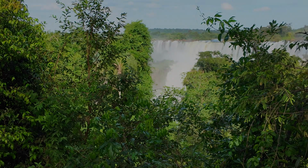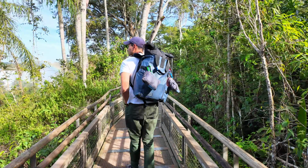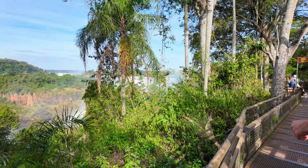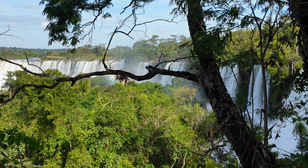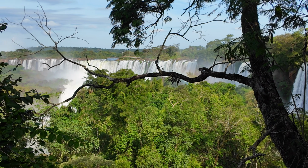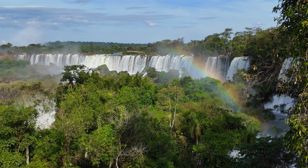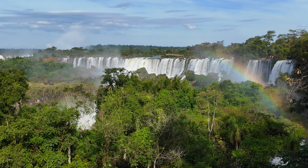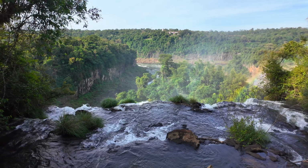The upper circuit is one of the most scenic trails in Iguazu National Park. It's an easy walk along metal walkways that take you over the tops of several waterfalls, with amazing panoramic views of the river and jungle below. One of the coolest things, you'll spot rainbows along the entire way, thanks to the sunlight hitting the mist. It feels like you're walking through a dream. This trail is short and flat, so it's perfect for all fitness levels, and it's a great one to do after visiting Devil's Throat in our case.